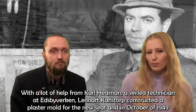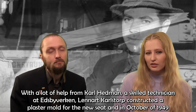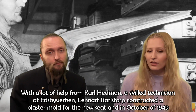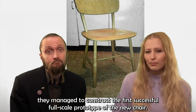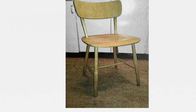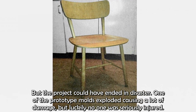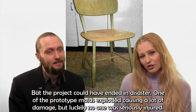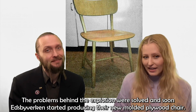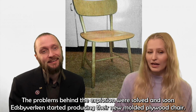With a lot of help from Carl Hedman, a skilled technician at Edsbyverken, Lennart Karlstorp constructed a plaster mold for the new seat, and in October of 1949 they managed to construct the first successful full-scale prototype of the new chair. But the project could have ended in disaster, because one of the prototype molds exploded, causing a lot of damage, of course, but luckily no one was seriously injured. The problems behind the explosions were solved, and soon Edsbyverken started producing their new molded plywood chair.